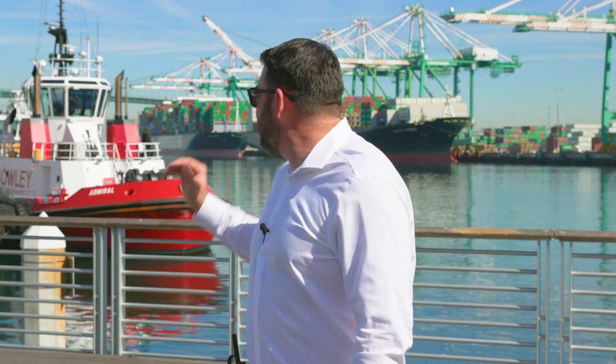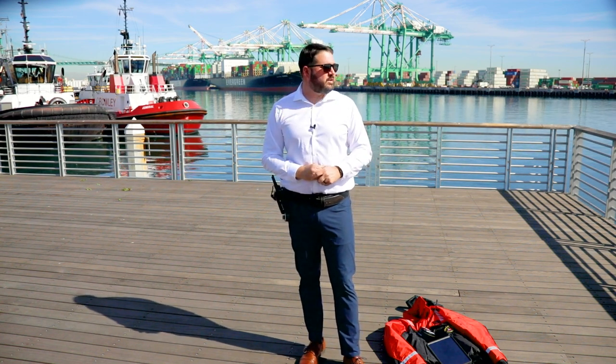So how the ship gets from Asia to here, there's a little bit of transit involved, and that's where we come in. These ships load in foreign countries, and then they cross the Atlantic or the Pacific, via the Panama Canal. They come from all over the world from different routes. They get within a couple miles of the Port of Los Angeles, and that's where we come into play.